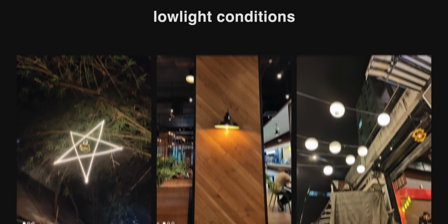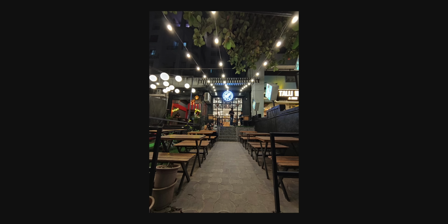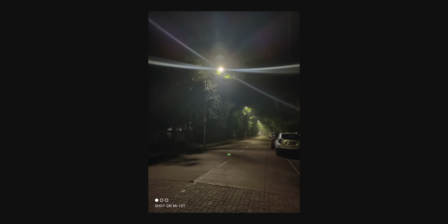Alright, this gets me to artificial and low lighting conditions. Right off the bat, the ultra wide angle camera does not support night mode, and that is a big bummer. I thought it would support night mode, because come on, Realme 7 Pro, which costs 20,000 rupees, does have night mode for the ultra wide angle camera. So if anyone from Xiaomi is watching this, please bring the night mode for the ultra wide angle camera as well, because that is very important.